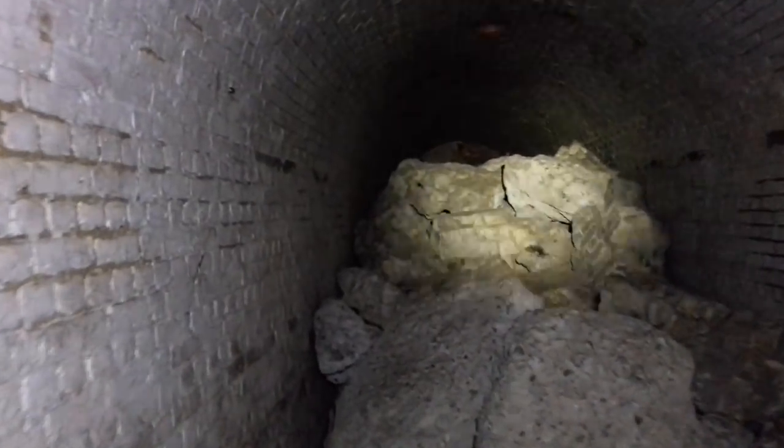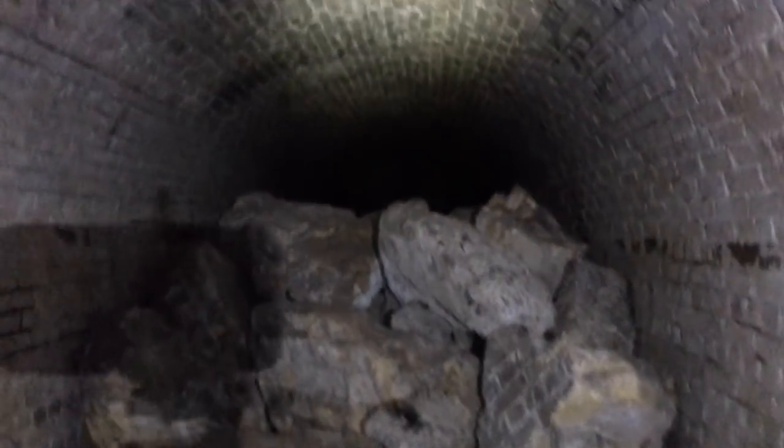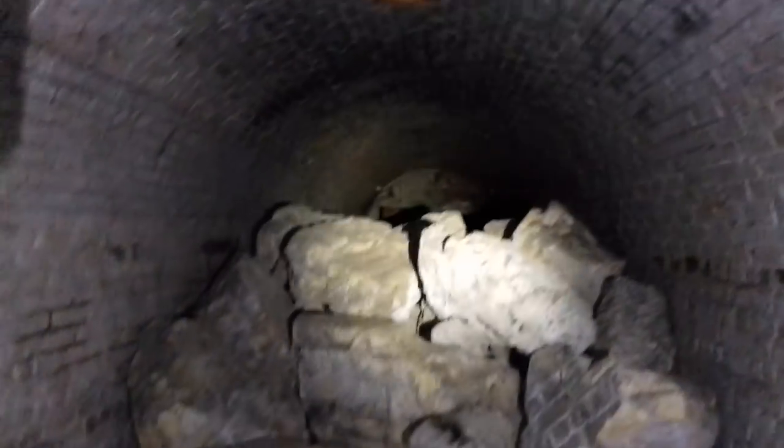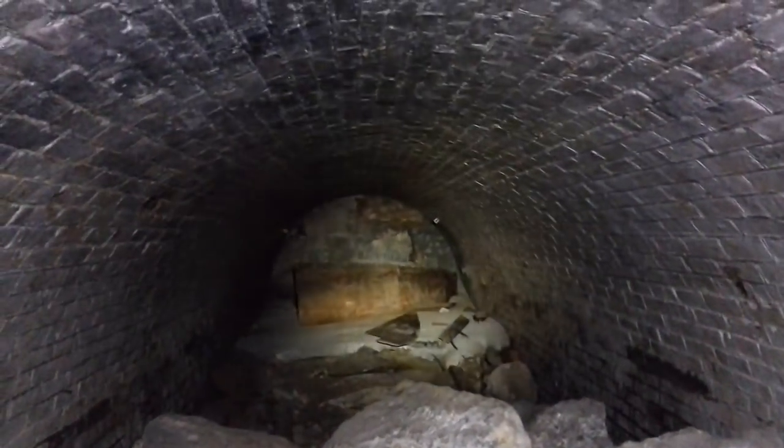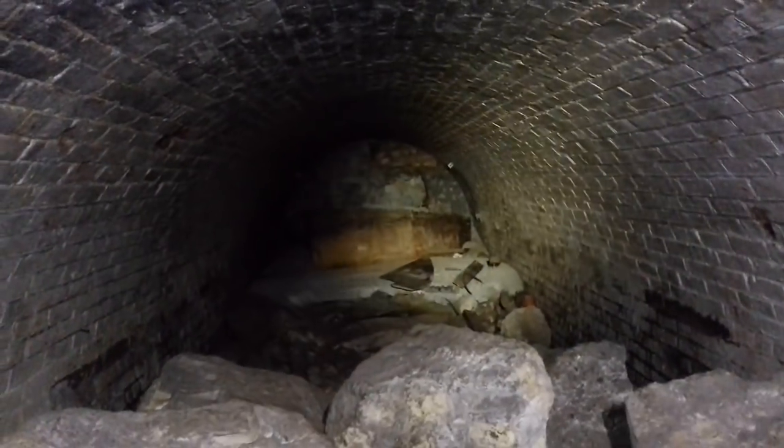Amazing how all this stuff's still intact. It's mind-boggling. Yeah, so this end here has been blocked off. They've filled it in with rubble. Doesn't look like we're going to be able to get over that. I mean, I'll quickly climb up and see if I can see anything for you. There's some big bits of the wall that have been chucked down here when they demolished it. Yeah, it's not going anywhere.